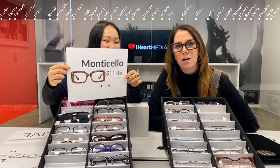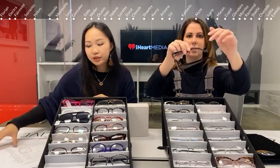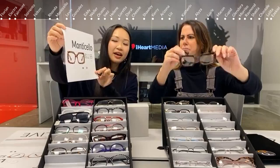This is also made of TR. So when you touch this frame, it's a little rigid. It's really durable because it's made with really good material. But it's also made with TR, so if you apply some heat to it, you can definitely adjust the arms and stuff like that. And it's not that expensive either. How about $11.95 for the frame?